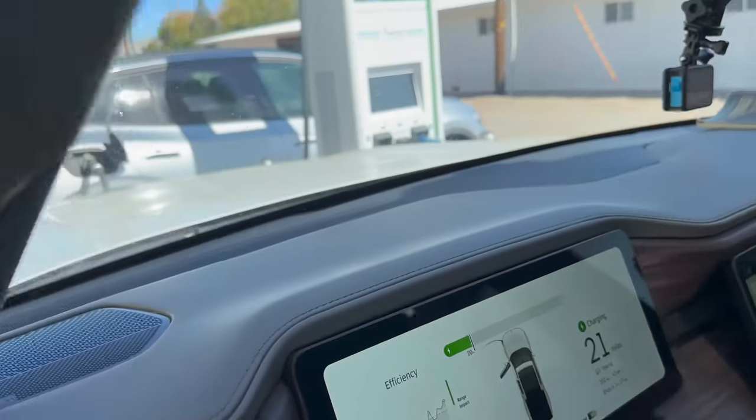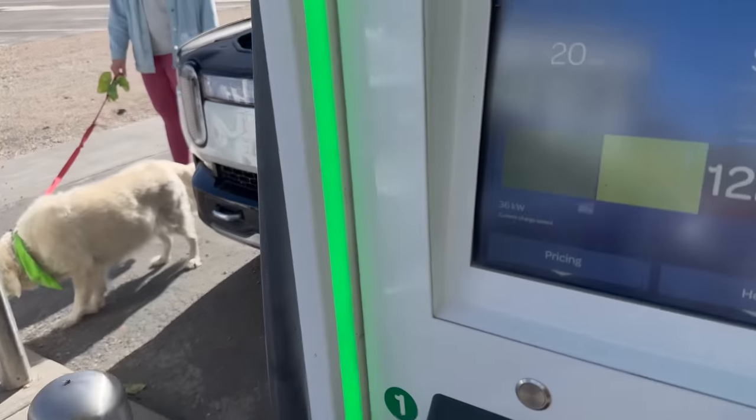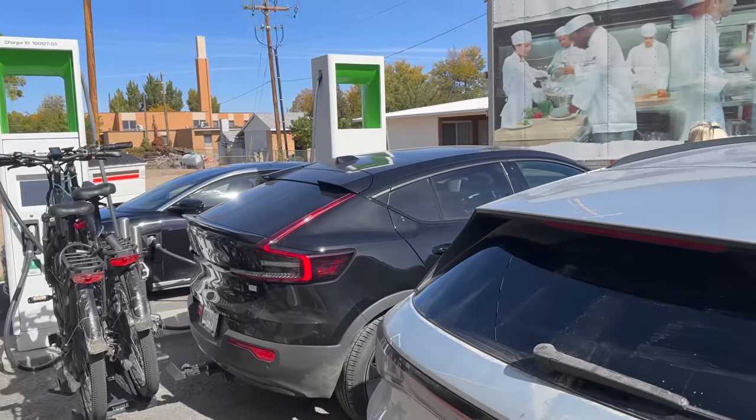But at this point, it's a full house here. Unfortunately, the station is still full and we're doing 36 kilowatts, but nothing we can really do here.